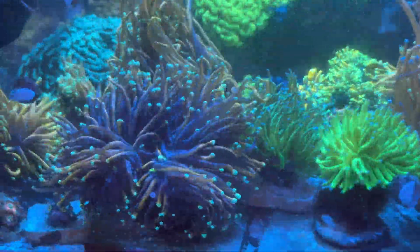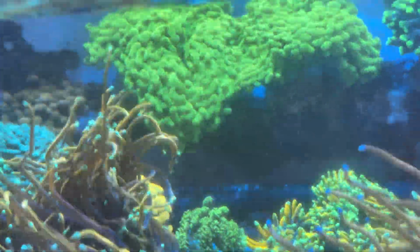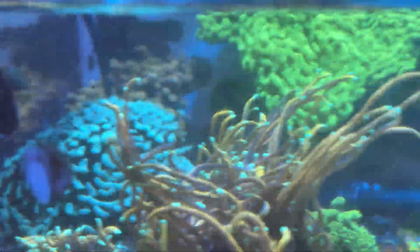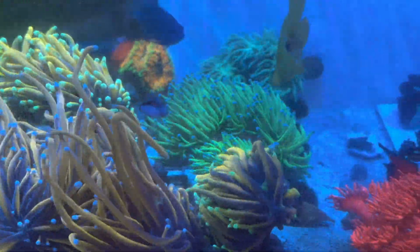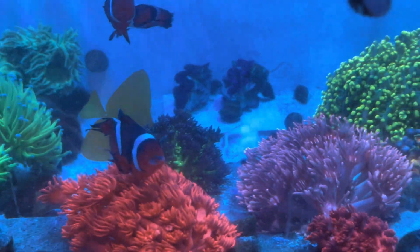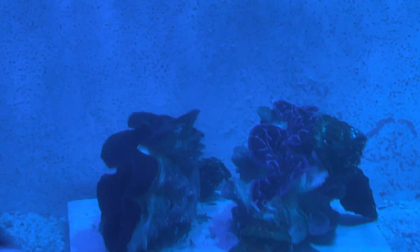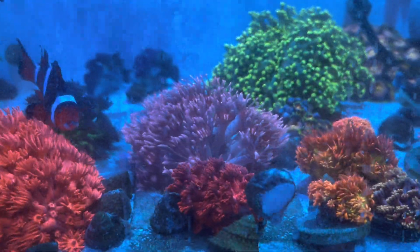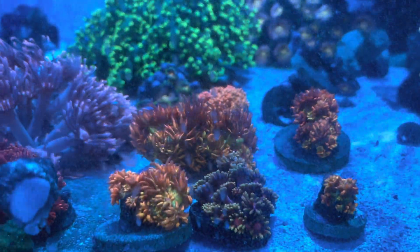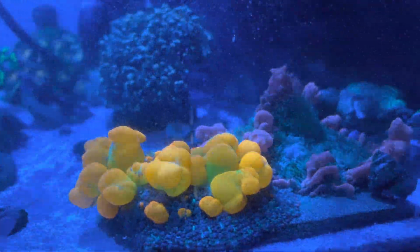Then we've got our frag tank, and you'll have to forgive me, I didn't clean the glass very well, but I've got a bunch of grow out torches in here, and I've got some hammers back there. And what else? I think that's mostly it. Some gongs. Trying these 2 little clams. I had 3, but one of them died. They really didn't come in great shape. I got them from that Clam Mania place. They came covered in algae, and one of them died within a day. So I don't know if it was me or the clams.